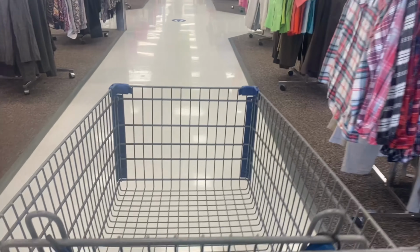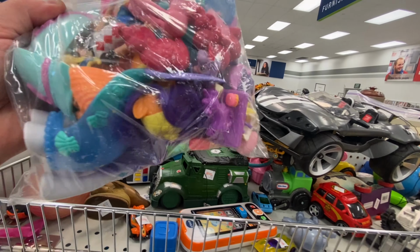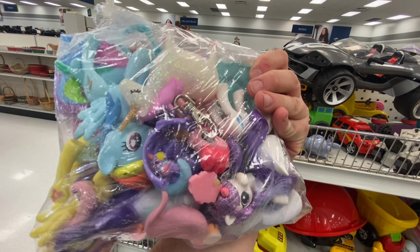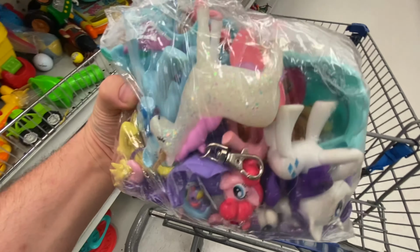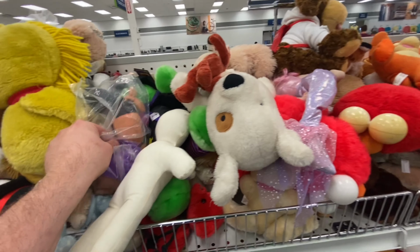I got my lucky cart, wish me luck. Hopefully I find some rad stuff today. I found this bag of toys. I picked it up because I noticed some My Little Pony figures in there. The bag, I believe, cost me $4. I should be able to sell some in lots and some individually and make a profit, probably around $15 to $20 plus shipping.